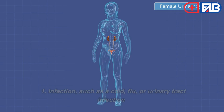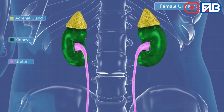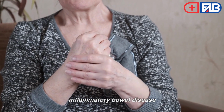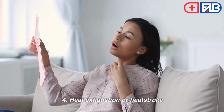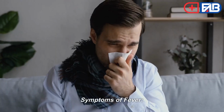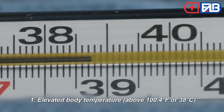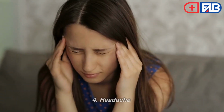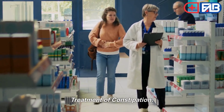Causes of fever. 1. Infection, such as a cold, flu, or urinary tract infection. 2. Inflammatory conditions, such as arthritis or inflammatory bowel disease. 3. Certain medications. 4. Heat exhaustion or heat stroke. Symptoms of fever. 1. Elevated body temperature, above 100.4 degrees Fahrenheit or 38 degrees Celsius. 2. Sweating. 3. Chills. 4. Headache. 5. Muscle aches.